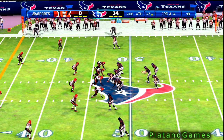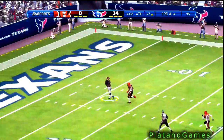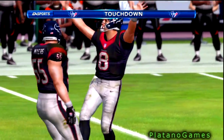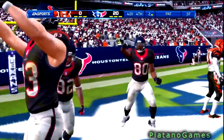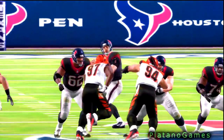Play number 6 coming up on this drive. Third and a long way to go. And he wants to throw it across the middle. Oh, it's a touchdown. It's like money. How much do you need? The answer is more. And that's what you do when you're trying to get points in the NFL. Just get more. Good job by the offense. They've taken the lead with that touchdown.